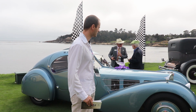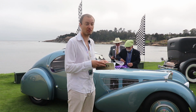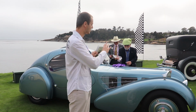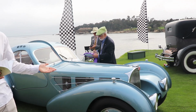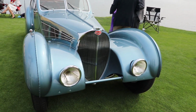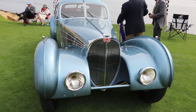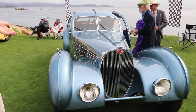Of course, this is the 1936 Bugatti Type 57SC, and it has the Atlantic body, which of course, as we know, came in different bodies on the chassis, but the Atlantic one is really the one that's sought after. And in the mid-1930s, Jean Bugatti started to build the ultimate high-speed and high-performance sports cars.